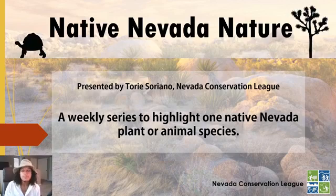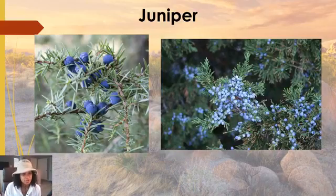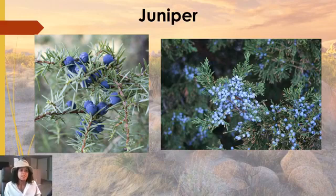And so today we're going to be talking about a woodland species that you can find across many of these mountain ranges. And that is the juniper. Most of the time, juniper is depicted by the left-hand picture. It kind of looks like blueberries, with these pine tree-like needles. But here you're going to see them more like these light blueberries. This is the variant across Nevada, but they're both the same genus, both considered junipers.